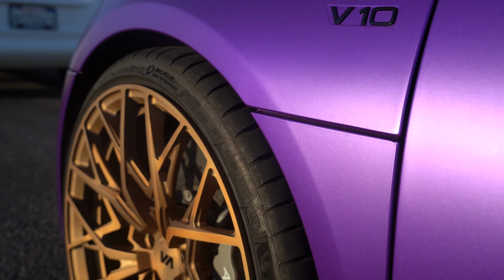Variant forged wheels. I wanted to go with a different wheel. You guys saw the wheels that were on the Huracan, the whole carbon fiber thing. Again, Huracan's getting redone. You guys are going to have to see that. Was this version really 3? Version something. I don't know.